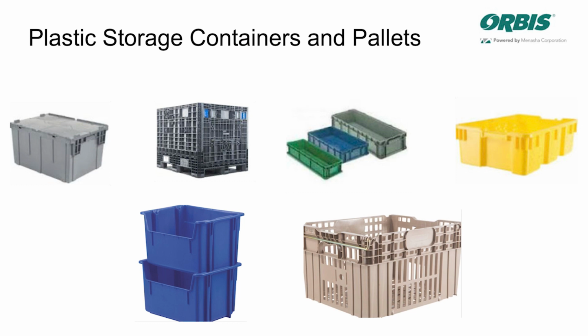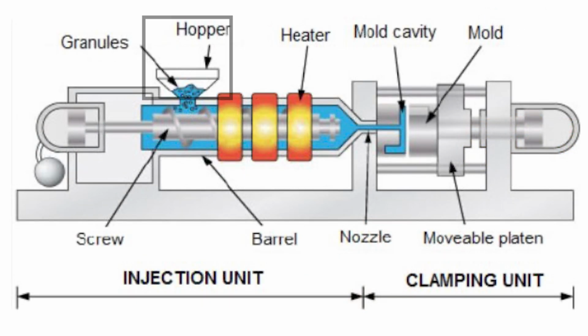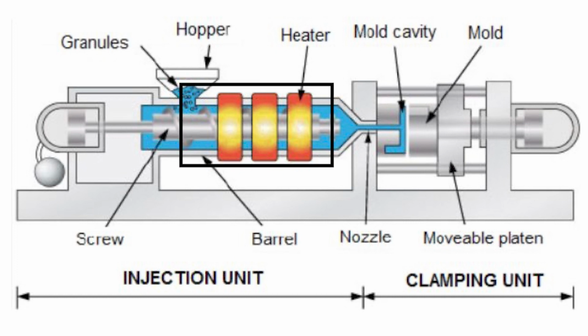We make a lot of plastic containers. Most of this is done on plastic injection molding machines. Plastic drops in on the left side at the hopper. They come in granules. It goes into an injection unit, which is basically going to melt that plastic. There's a screw and barrel. The screw augers the material forward, creates some friction to help melt it. Then there's some heater bands around the outside.